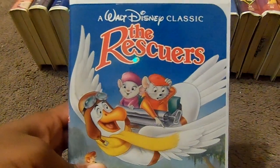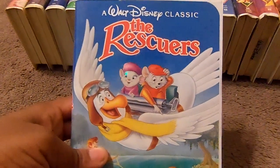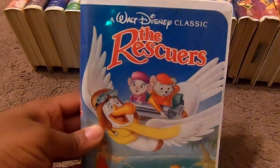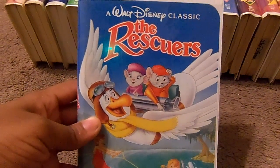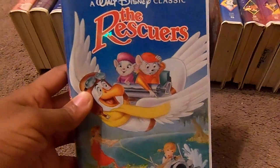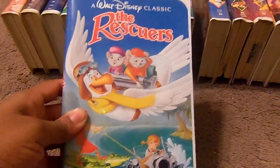Alright. This tape opens up with the 1991 green FBI warning screen, and then a trailer for Beauty and the Beast, and then 101 Dalmatians, I think, and then followed by the feature presentations logo, and then the distorted 1992 Walt Disney The Classics logo with his muffler up, and the Buena Vista logo started the film. And my mom said it's a very good film.